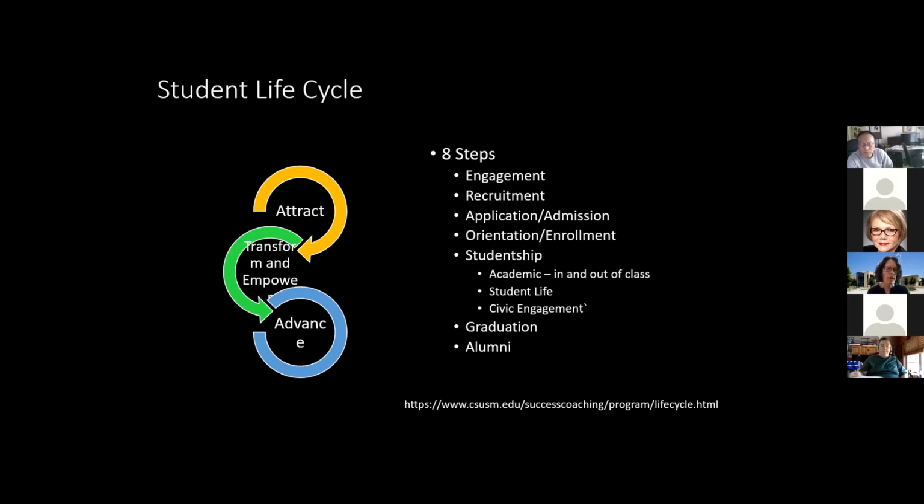So, recruiting is attracting students. You're engaging them, you're recruiting them, you're getting them to apply, you're getting them admitted. And then they go into orientation and then hopefully get enrolled. And we find a lot of barriers where students get stuck is this area between getting admitted and then getting enrolled and then going to class. And it's called MELT. There's a thing called summer MELT where students get admitted. They might even enroll and then they just drop off or they don't show up. So how do we keep engaging students at that point?